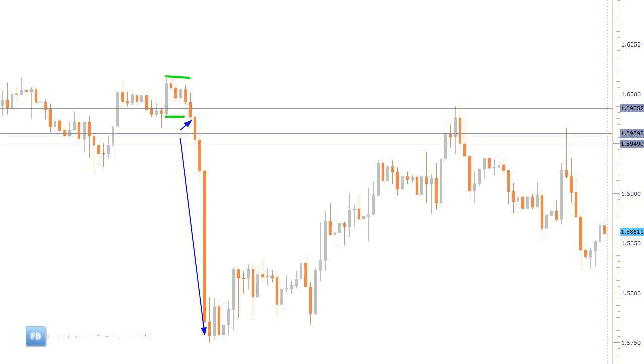And right after that, we had another master candle form. And if you rode this entire master candle up, you would have got another 190 pips. So we had an absolutely fantastic week for the master candle method.